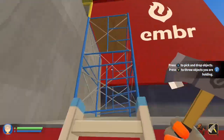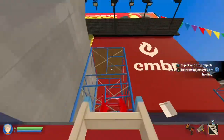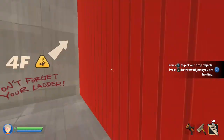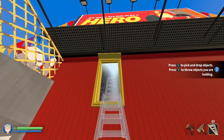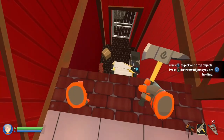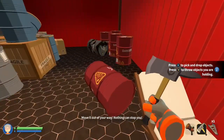Alright, we've given you a ladder. Use it to get up to that window! But don't block yourself from getting in. There's some useless stuff in your way! Move it out of your way! Nothing can stop you!